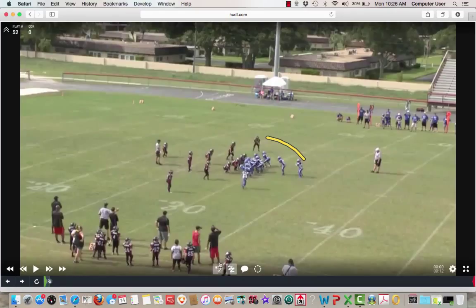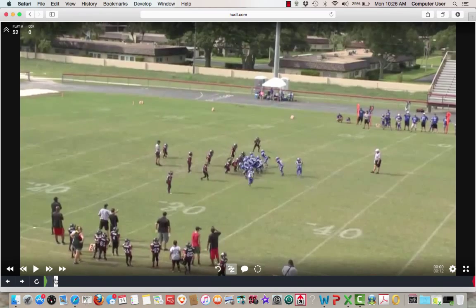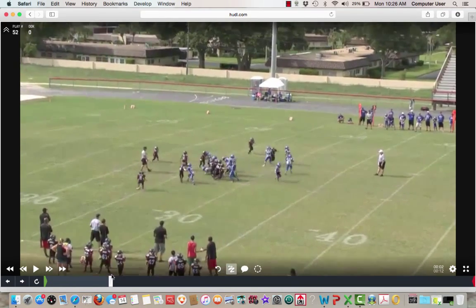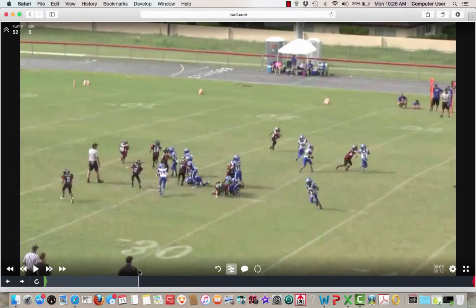But Vinny, again, off this particular play, and we'll look at the risk coaches, you've got to come in here because what we have doing is our end releasing. He's supposed to pick up the linebacker. You're supposed to pick up the end. The end's not there, right? So let's watch what happens. Linebacker is missed right there. And he makes the play.